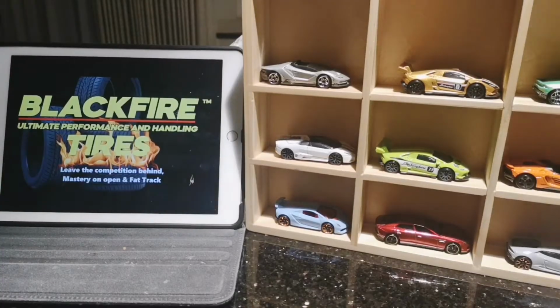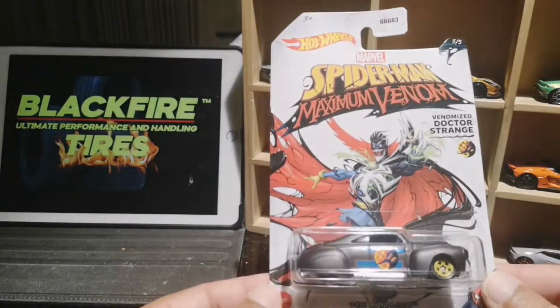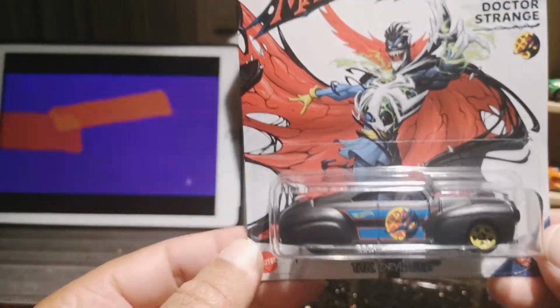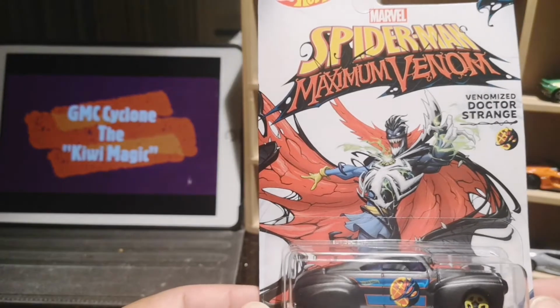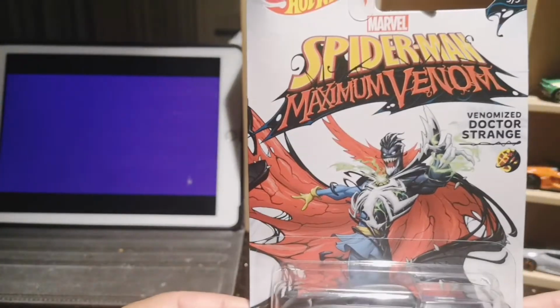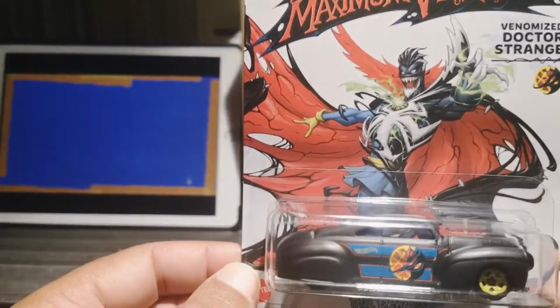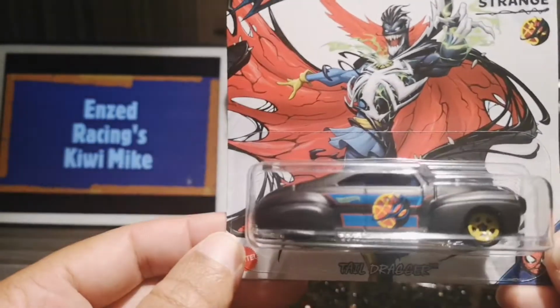What's in the box? I've got some real nice goodies to show you guys what we have. And let's have a look. Let's see what's in the box. Here we have the Tail Dragger from Spider-Man, Maximum Venom, Doctor Strange. The card detail is beautiful. The art on it, look at that. Fantastic. Wow. Really nice vehicle.